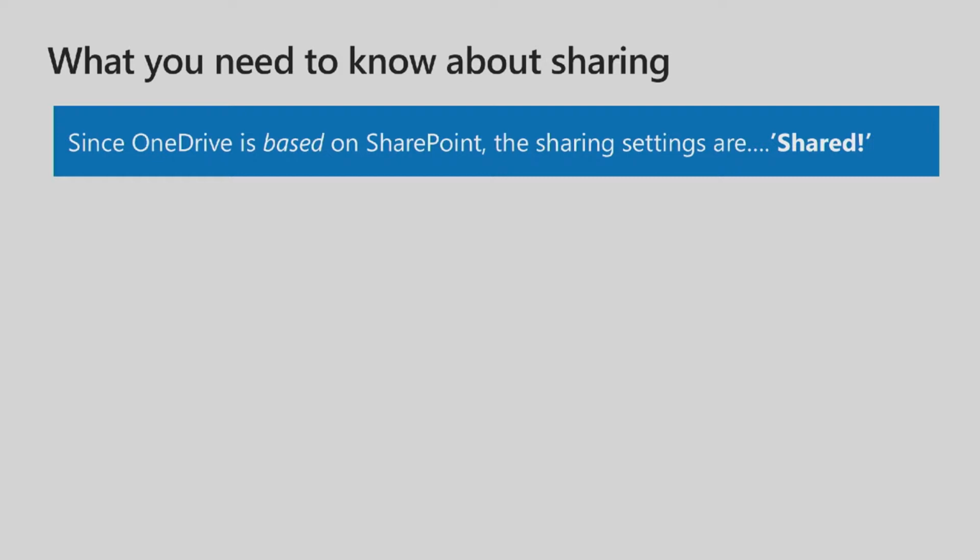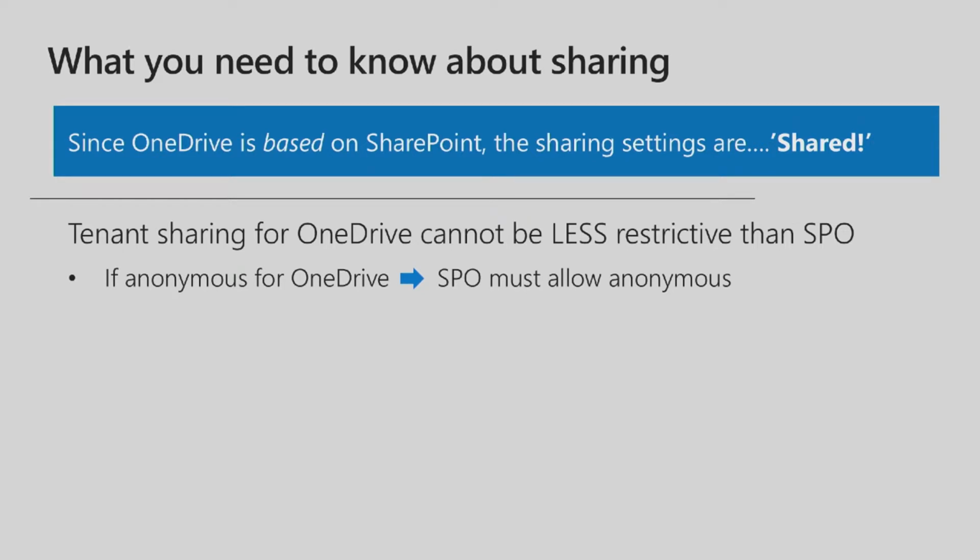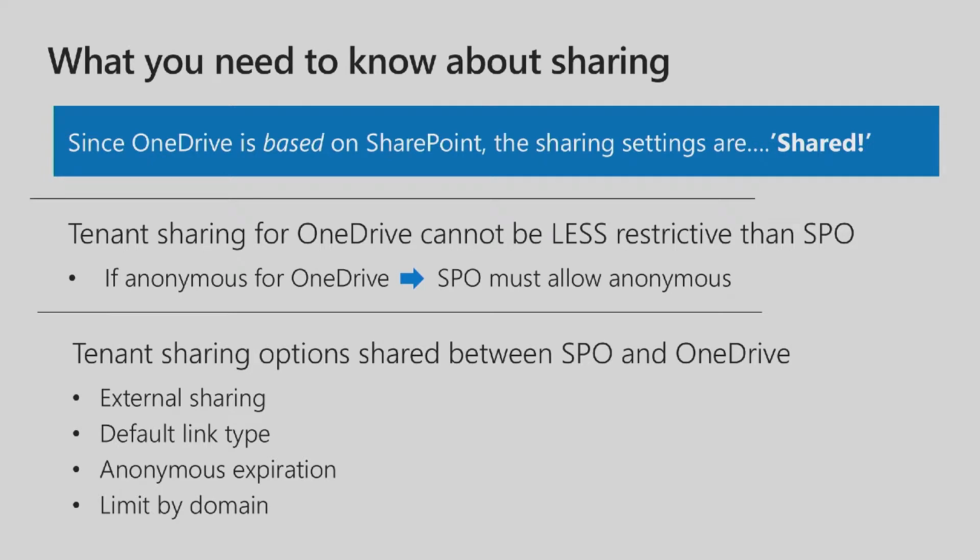One thing I really want to hit on, though, is a challenge I've seen with a lot of people I talk to, and it's a confusing point: how does sharing function? How does sharing work, and why does it function the way it does? Since OneDrive is based on SharePoint, the sharing settings are shared. What that means is that your tenant sharing in OneDrive cannot be less restrictive than SharePoint Online. The most common scenario I get is I want OneDrive to be anonymous, and I want SharePoint Online to be not anonymous. That's the straightforward answer people look for, but you can't technically do that at the tenant level. If you want OneDrive anonymous, you have to have SharePoint anonymous, because OneDrive is SharePoint. You also have other sharing settings that overlap. So if you make a change in one of the admin centers for any of these sharing settings, it happens for both SharePoint and OneDrive.